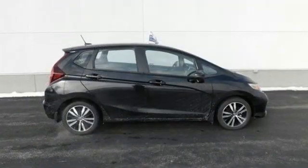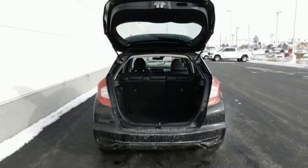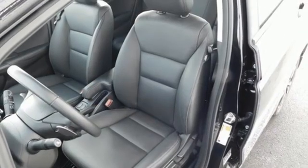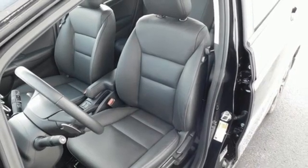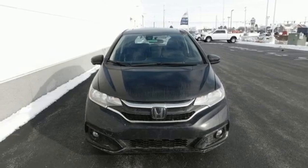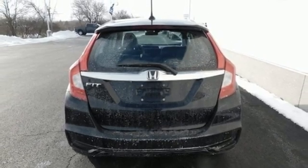Inline 4-cylinder engine, front heated leather bucket seats, Bluetooth streaming audio, air conditioning, Apple CarPlay, Android Auto, external memory control, express open and close sliding and tilting sunroof, HondaLink selective service internet access, and continuously variable automatic transmission.